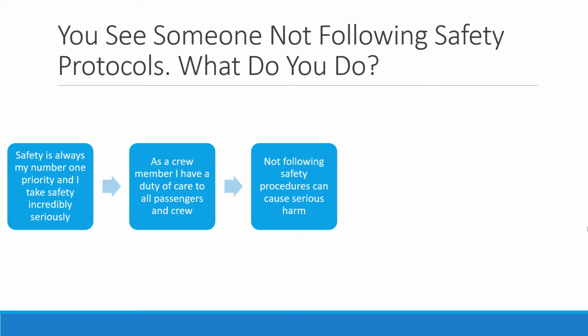It's not something that is, well, you sort of have to follow this, but if you don't, it doesn't really matter. No, it is absolutely essential, and you're going to be very clear in the interview that you will not compromise safety. Then you start answering the question.